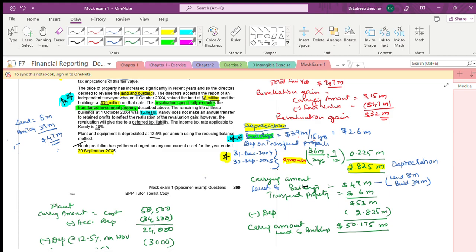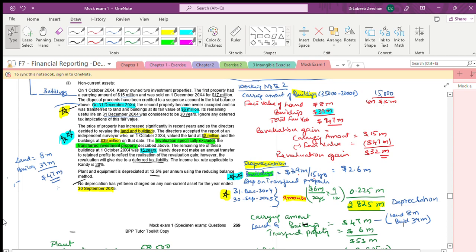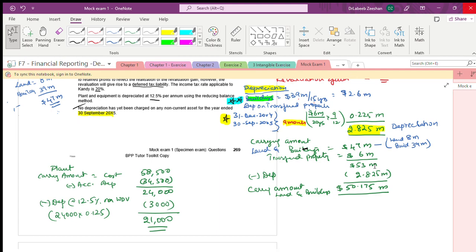They have transferred the property of how much? The second property became owner occupied, and so it was transferred to land and buildings. They transferred to land and buildings at its fair value. Is it right? At its fair value, how much? 6 million. Now what we are doing is just accumulating the value of the land and buildings.